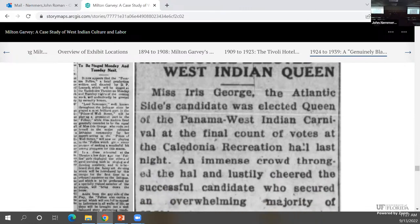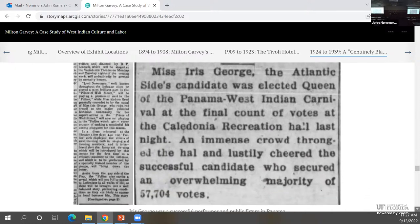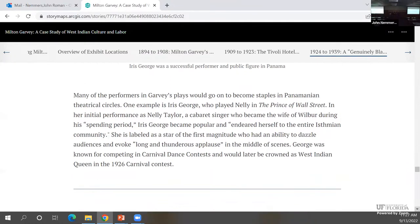One that we're going to talk about in particular is Irish George, who you can see in the newspaper clippings here. Many of the performers in Garvey's play would go on to become staples in Panamanian theatrical circles. One example is again Irish George, who played Nellie in The Prince of Wall Street. In her initial performance as Nellie Taylor, a cabaret singer who became the wife of Wilbur, Irish George became so popular that she, quote, endeared herself to the entire Isthmian community. So again, we have an emphasis that Milton Garvey is employing women in these productions as performers.